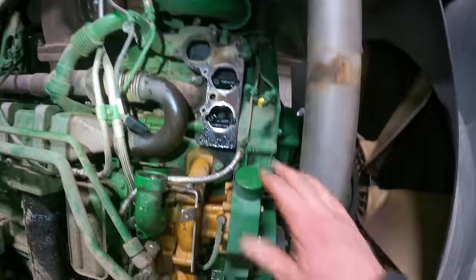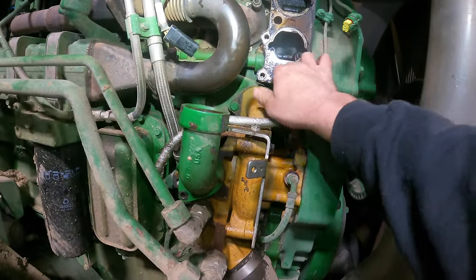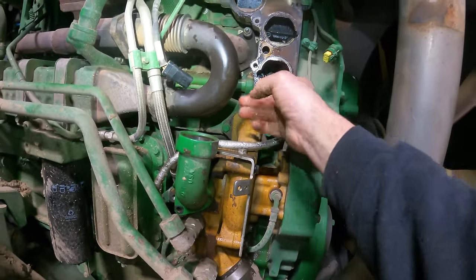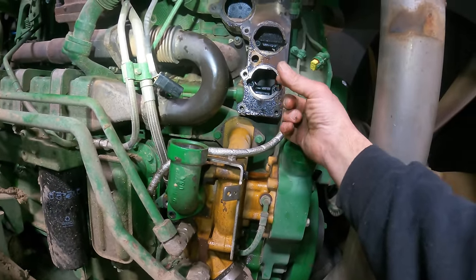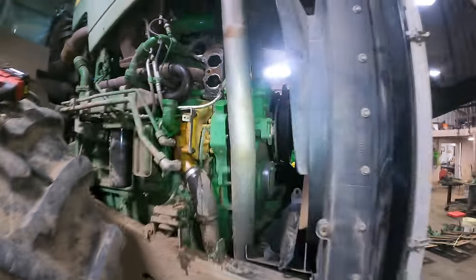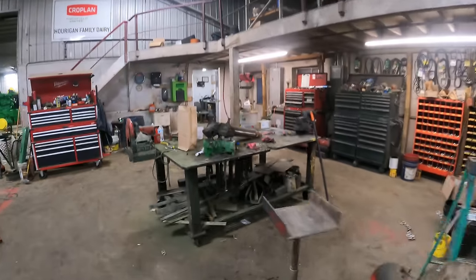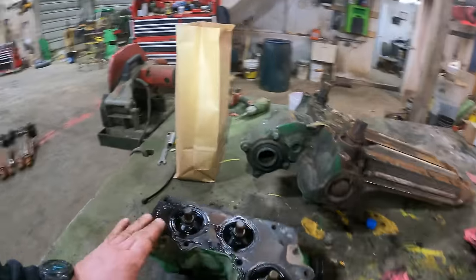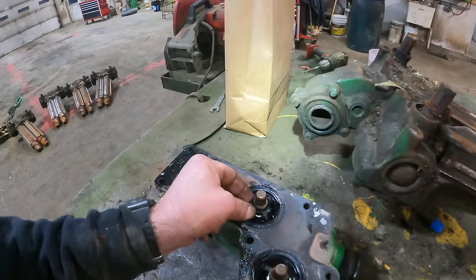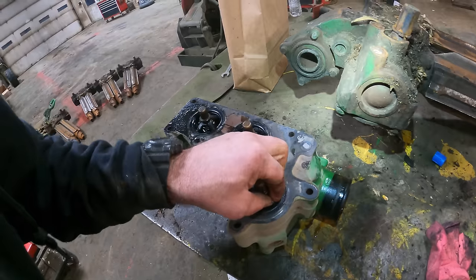All right, so we've got the thermostat housing sitting over on the bench. We'll just have to clean the surface area up. Originally, I didn't see that line. I didn't think it was going to be a problem. I thought the thermostat housing wasn't as thick as what it was. So we'll just pop these thermostats out, clean this surface area up, throw the new ones in, and just reassemble it.